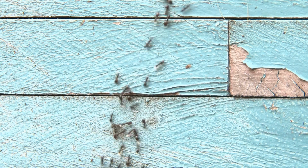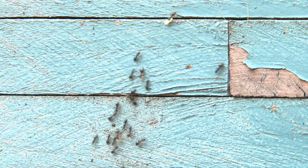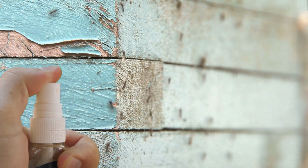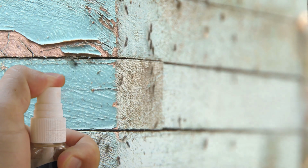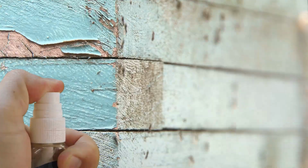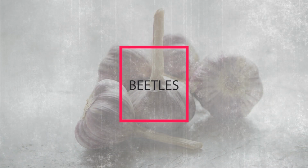Ants leave pheromone trails for other colony members to follow when they find a reliable food source. Placing garlic near these trails or cleaning surfaces with a diluted garlic solution can disrupt the scent markers and prevent ants from returning.